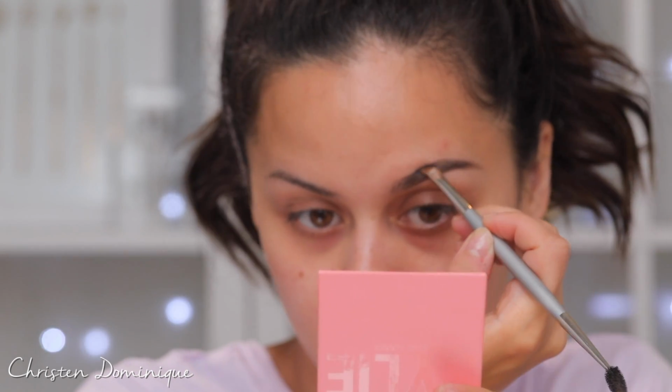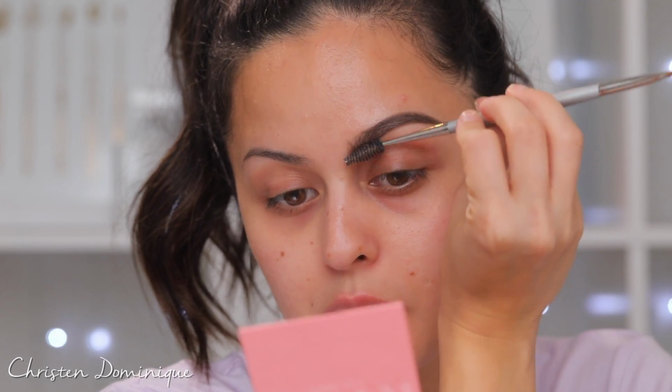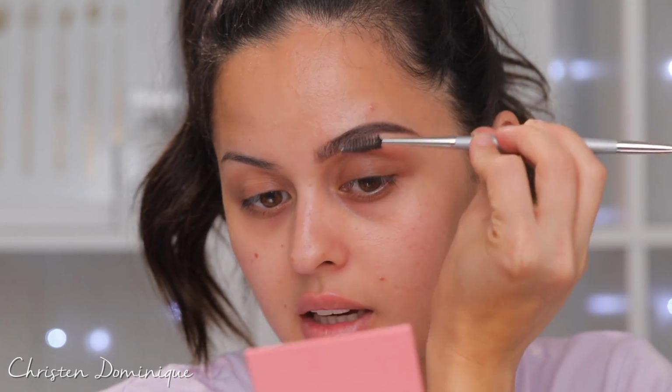So I'm going to go ahead and take this guy right here. This is the pomade from Anastasia, and I'm going to just start to fill in my brows. I'm going to start back here, back by the tail end. And then I like to brush through, just comb through the hair so it doesn't clump up in any spots.